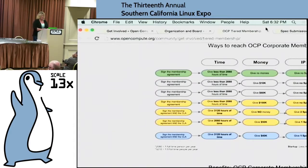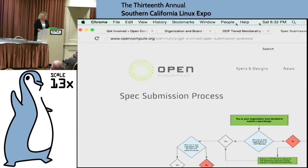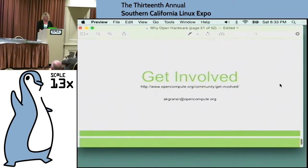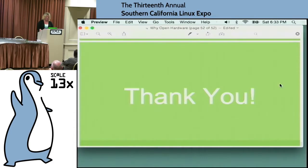I kind of talked a little too fast, but I'm not the technical person. If you have questions about the foundation, or how to get involved, or if you want to come up and see this equipment, then we can do that and I can talk you through it. So are there any questions? Go ahead. We'll go this way.